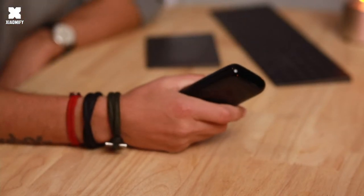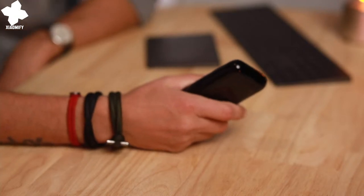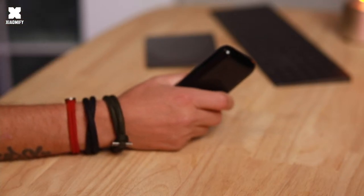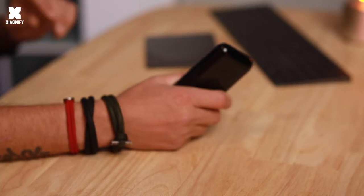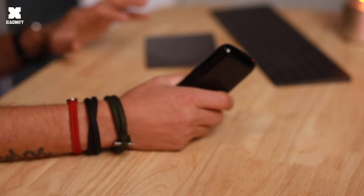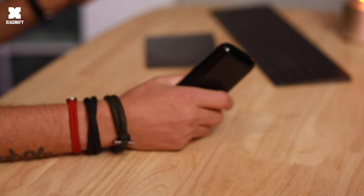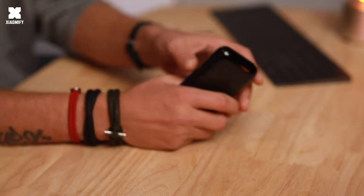Oh, someone is asking, where can we check the crowdfunding stuff? That's actually a Xiaomi Youpin and Xiaomi Store China exclusive right now. I saw they are doing it in, where was this? In India, but right now it's actually only in China.